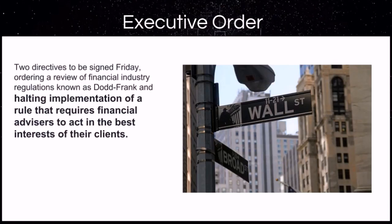Well, we just had two directives signed halting the implementation of a rule that requires financial advisors to act in the best interests of their client. Let that sink in a little bit. The big wigs on Wall Street can play with your retirement and hard-earned money without your best interests at heart.